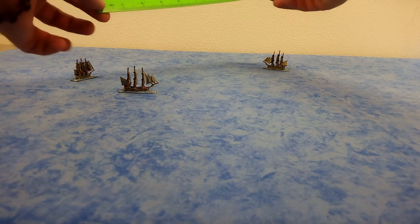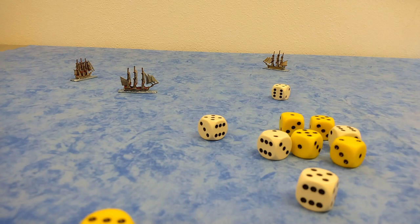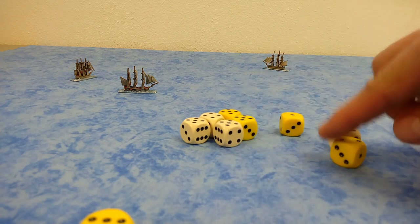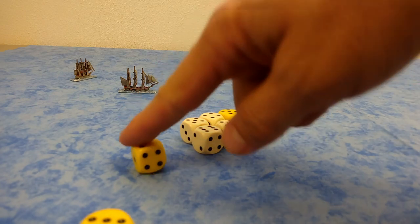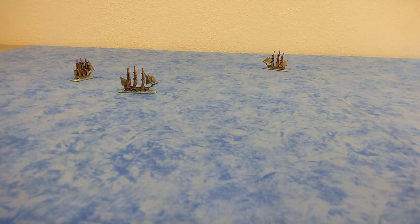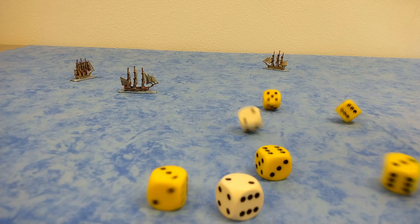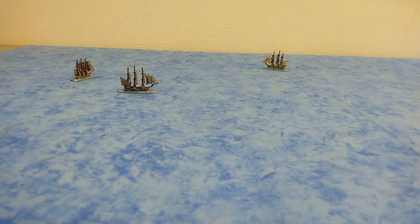Because they are between 6 and 12 inches separated, we are going to roll, and we are going to score a single hit on every 4+, and if we get a 6, there's a chance for another hit. We get a total of 1, 2, 3, 4, 5, 6 hits on the initial roll, and because we rolled a 6, we can roll one more die, and on a 4, we would score an extra hit. So we only got a total of 6 altogether. Now the Ajax has a hull of 7, so we're going to roll 7 dice, and for every 4 up, we'll take one of those 6 hits off. With a total of 2 hits negated, that still leaves 4.